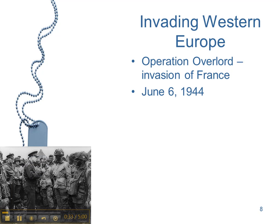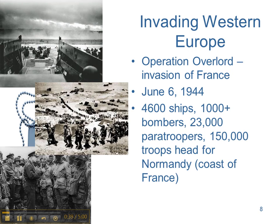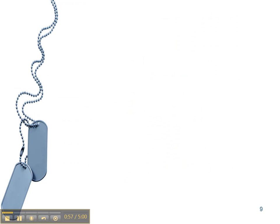Here you see Dwight Eisenhower, who was the supreme commander of all the Allied troops. He was in charge of the war effort against the Germans. This would be 4,600 ships, over 1,000 bombers, 23,000 paratroopers, 150,000 soldiers heading for Normandy, France, which is just off the coast. If you've seen Saving Private Ryan, the first part of Saving Private Ryan is this invasion at Normandy.